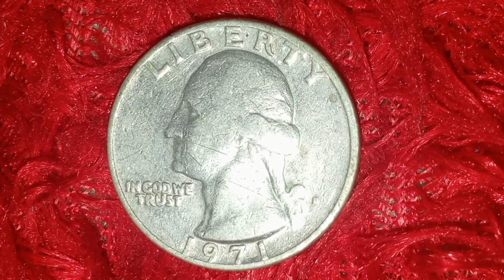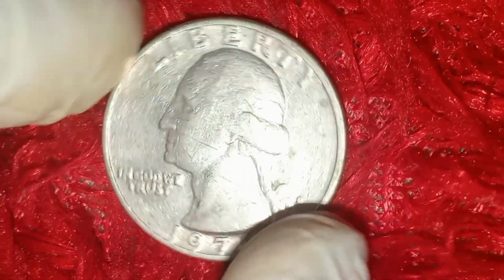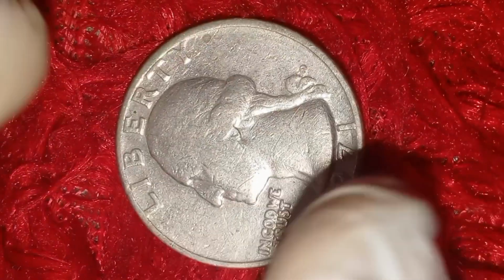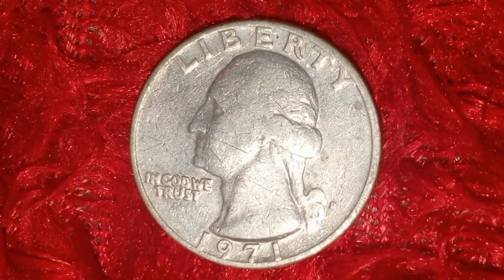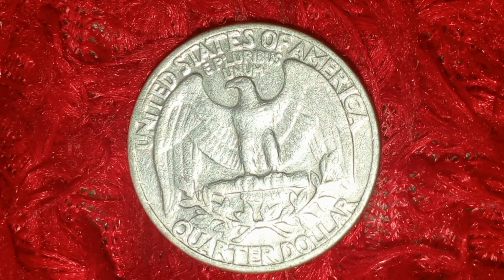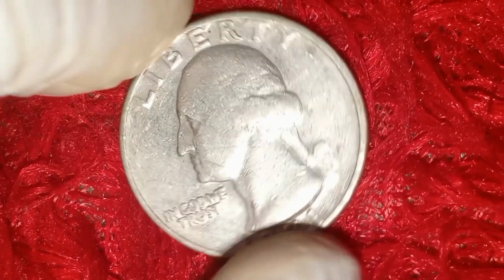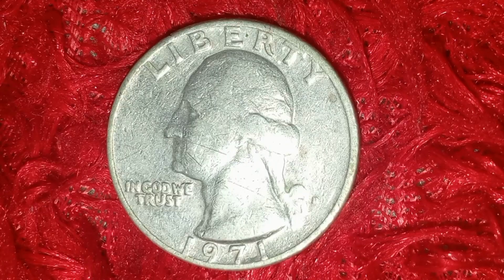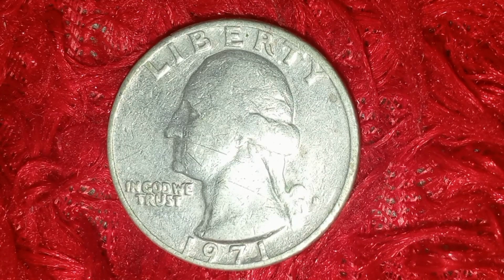Getting your coin graded. If you find a 1971 Washington quarter with a double die error, the next step is to get it professionally graded. Coin grading is an essential part of determining a coin's value, as experts evaluate the condition, authenticity, and quality of the coin. A graded coin provides both the buyer and the seller with a clear understanding of the coin's market value. The two most reputable grading services are the Numismatic Guarantee Corporation, NGC, and the Professional Coin Grading Service, PCGS.